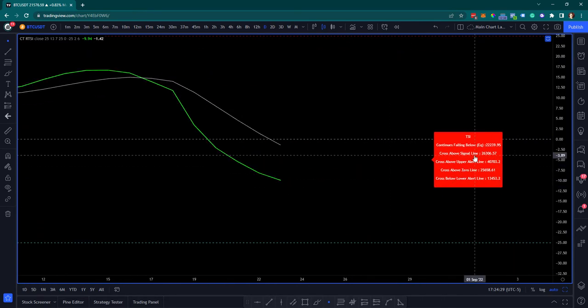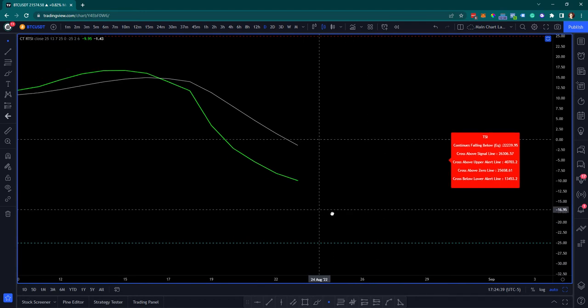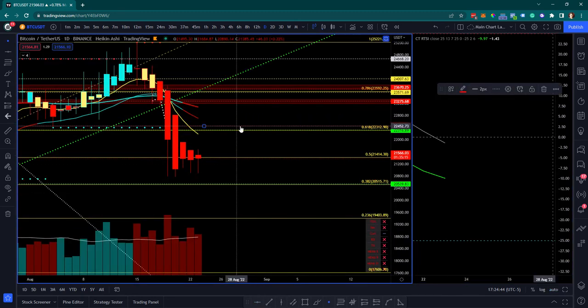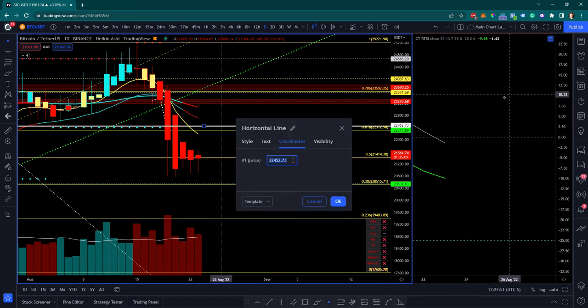So as long as price is below 22.2K, we can expect prices to go to the downside. So 22.2, where would that be on our chart? I'm going to turn this white, I'm going to turn this solid, and make this thicker. And I'm going to put 22.2. I think it was like 22.23.